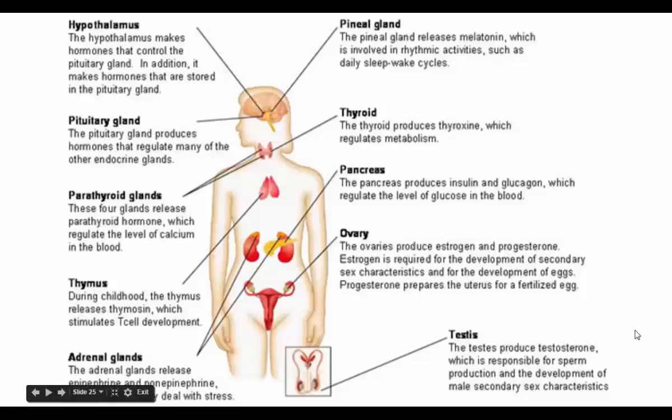Today we're going to talk about some of these endocrine glands, most of them, and we'll talk about some of the hormones they produce, what effects they have. As we get closer to next week and we're going to have a quiz, I'll be a little bit more specific about which hormones you have to know by name and so forth for the quiz. But we'll talk about them all now.